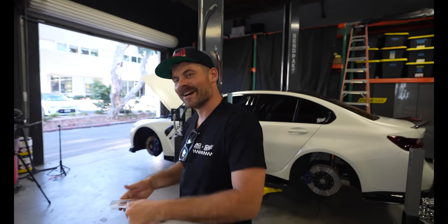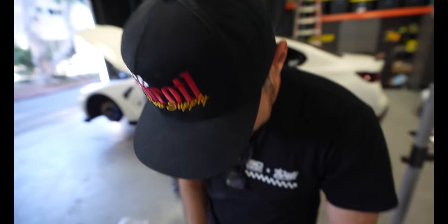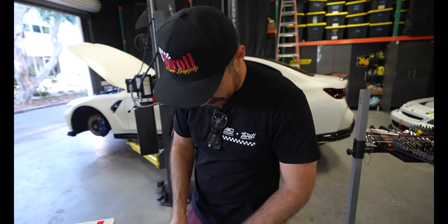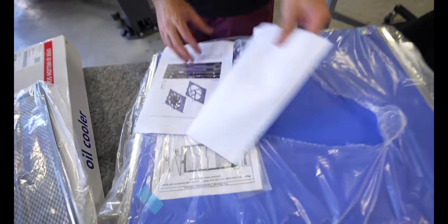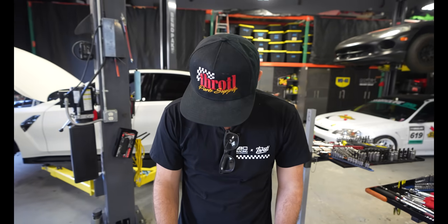Step one, remove front bumper, let's see. Step one, put the car on the lift. Step two, remove inner fender liners. Front bumper off? Front bumper's gotta come off.